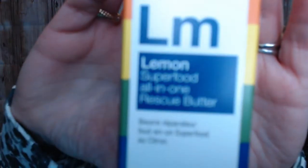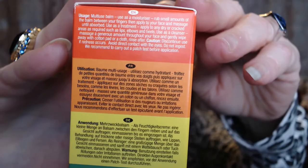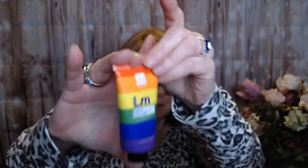So this one is LM. It's a lemon superfood all-in-one rescue butter. I'm sure there's things on the back here. It's a multi-usage balm. And it does come, folks, please, in this rainbow colored thing. It's a nice size sample.